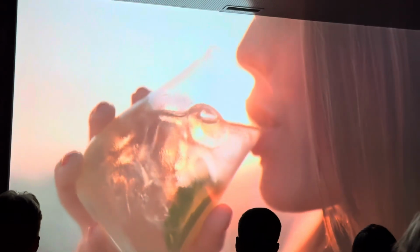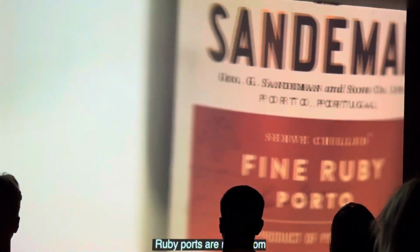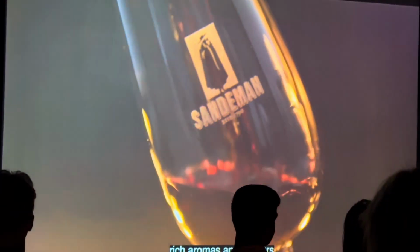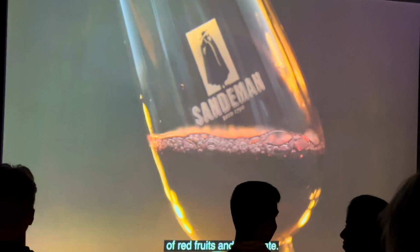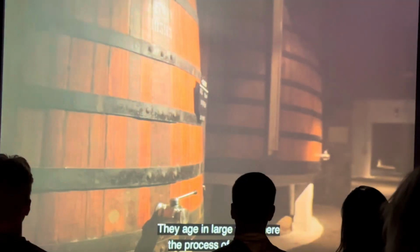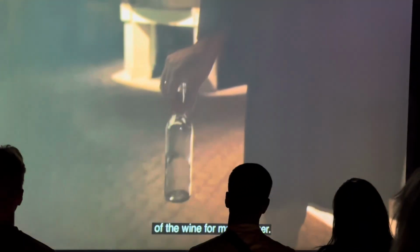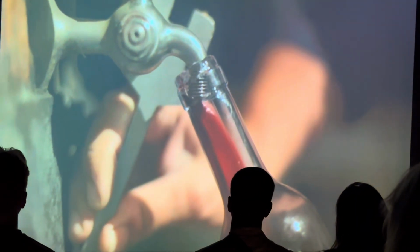White port wine is made from white grapes and aged in large vats to maintain its freshness and appealing flavor of citrus fruits. Ruby ports are made from red grapes and boast a ruby color, rich aromas and flavors of red fruits and chocolate. They age in large vats, where the process of oxidation and aging is slower, maintaining the primary characteristics of the wine for much longer.